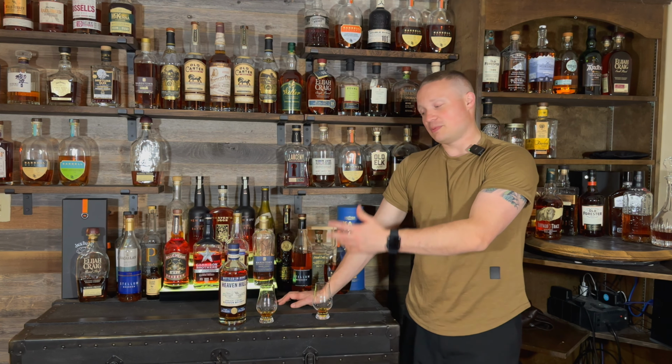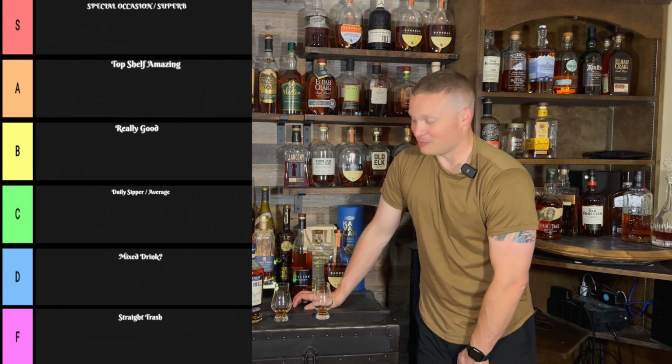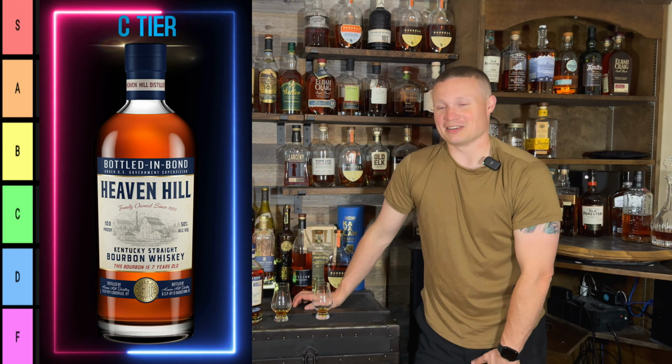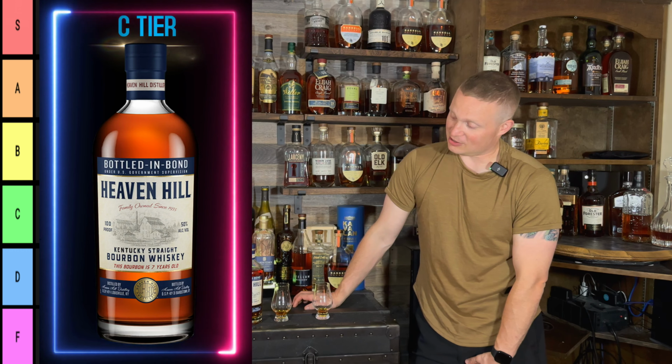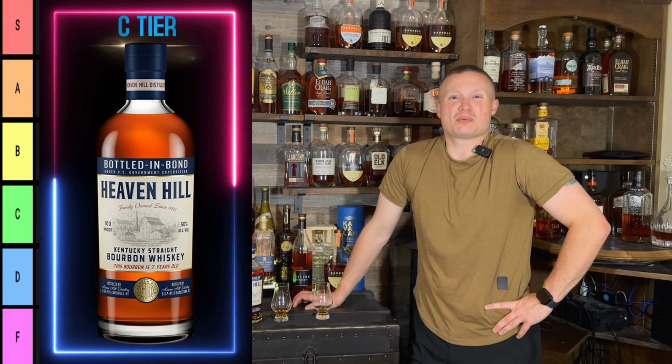So if I'm gonna put the Heaven Hill bottled in bond 7 year on the tier system, well, it's gonna be pretty easy for me now. I can't believe I'm doing this, but it's going down on the C tier. C tier, it's just your average daily sipper. Honestly, there's nothing super special about it.